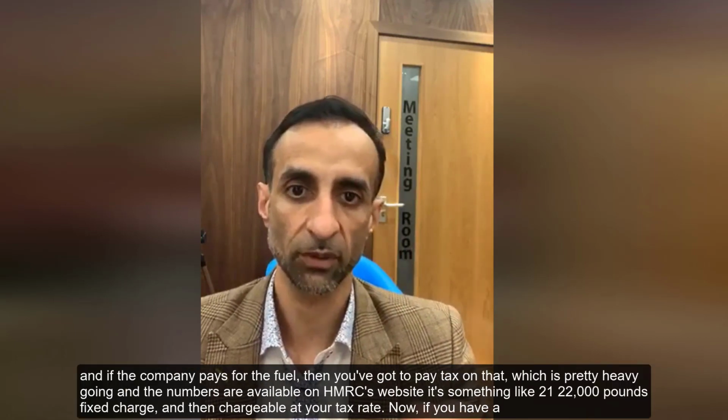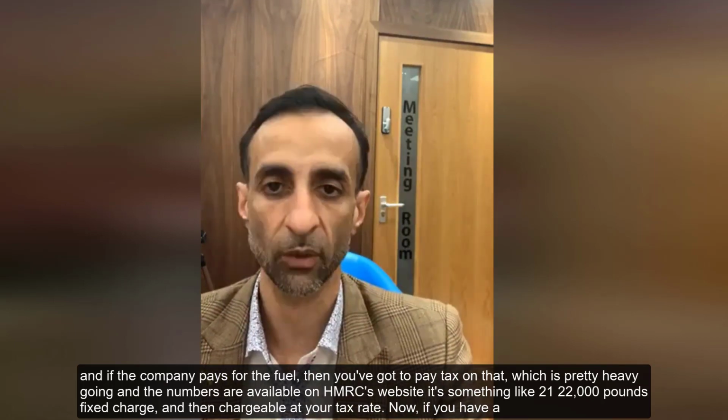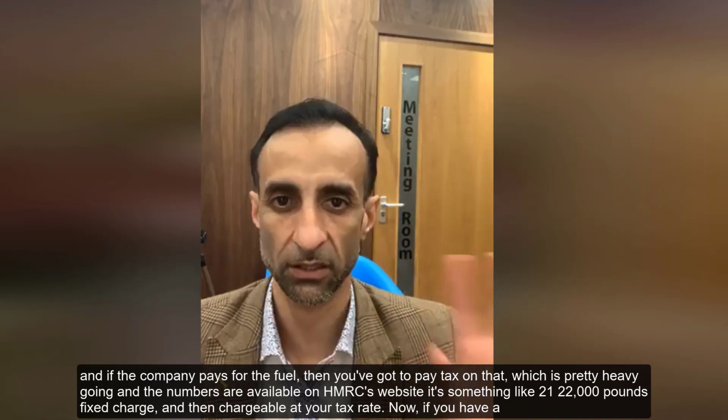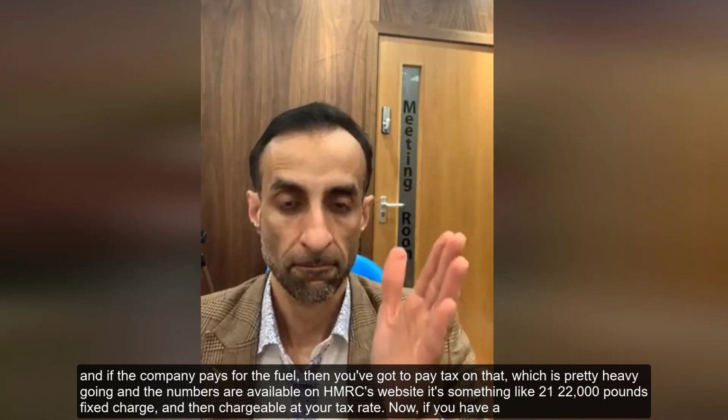And if the company pays for the fuel, then you've got to pay tax on that, which is pretty heavy going, and the numbers are available on HMRC's website. It's something like 22,000 pounds fixed charge, and then chargeable at your tax rate.